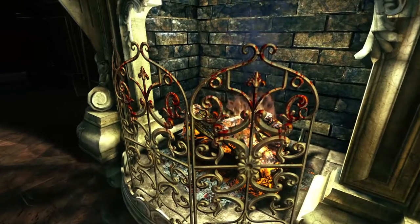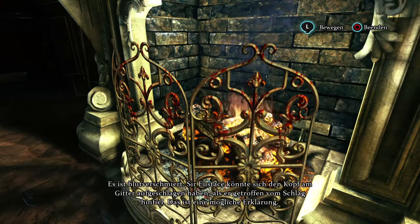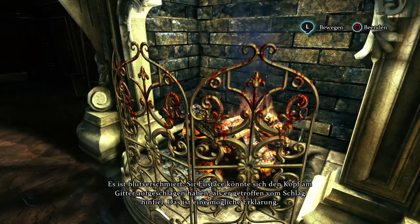Ja, das Kamingitter. It is covered in blood. Sir Eustace might have struck his head upon it while falling from the blow. That is one possible explanation.